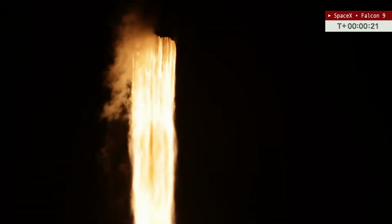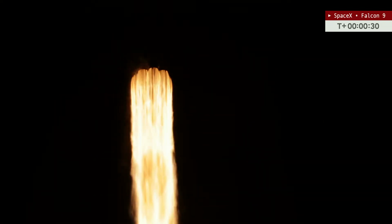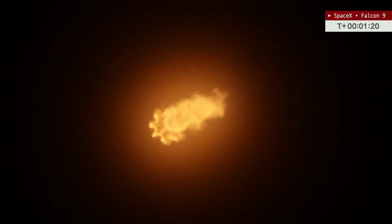Let's listen to the roar of those 9 Merlin engines. We're now coming up on a minute into flight. All moving nominally with this mission so far. About to approach max Q, the point of greatest aerodynamic pressure on the vehicle. And some great tracking views from our team here. This view from Pete Karstens with Max Q Productions. Falcon 9 now supersonic, which means it is traveling faster than the speed of sound.